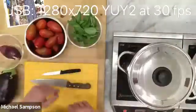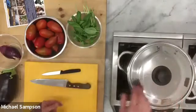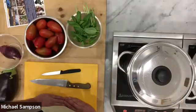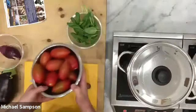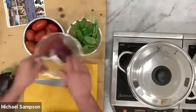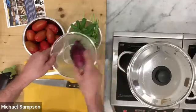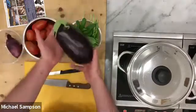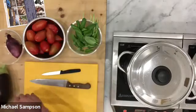So first of all, let's do a little check that we have everything we need. I'm going to try and change camera. So, things we need. We should have a pot of boiling water. Yeah? It's boiling. Everyone's checking. We should have tomatoes, about 1 kilo. We should have some fresh basil. We should have a big onion or a couple of smaller onions. This is a red onion from Tropea. We should have a big eggplant or a couple of small eggplants. Yeah? Okay. And we should have some pasta.